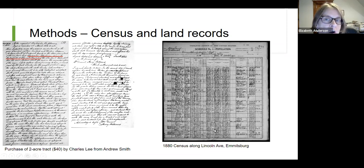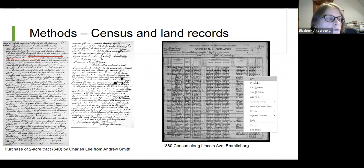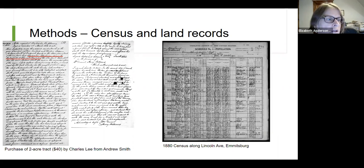And then the other image on this slide is the 1880 census of Lincoln Avenue in Emmitsburg. The census records are essential as well because they tell us the race of the individuals who are living along a street. And in this case, it's Lincoln Avenue, and the majority of the residents of Lincoln were African-American. It's also essential because it tells us their age, their families. It helps us trace them genealogically, who was the next generation. Did they stay in the house? Did they leave? So these are some of our methods that we use for recovering identity.